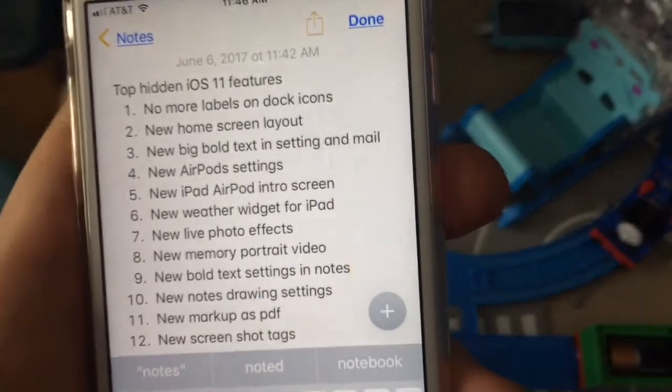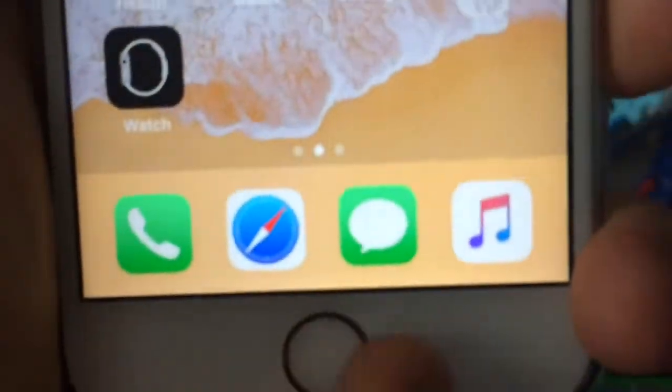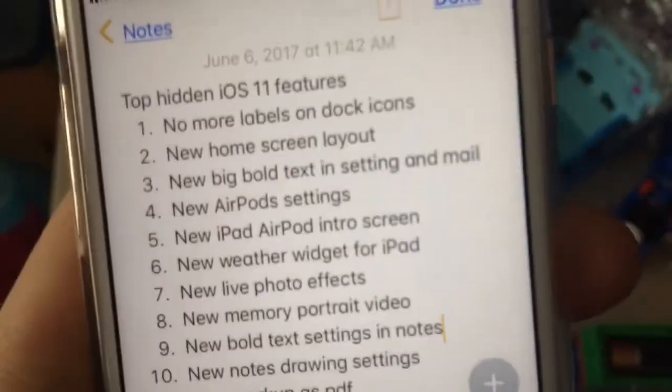Last one for today. I'm going to show you 30 more hidden features in iOS 11 that I found today. First one is no icon labels on the bottom dock. So iOS 11 removes the icon labels that are on the bottom dock. That's the first change. Kind of like that. It used to be a glitch where I could do it from the control center. Kind of nice.